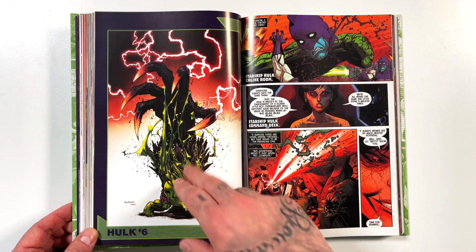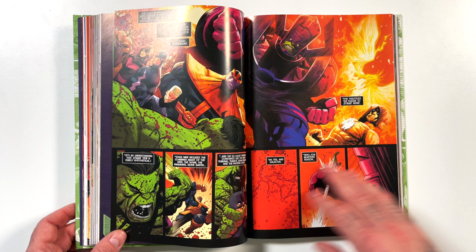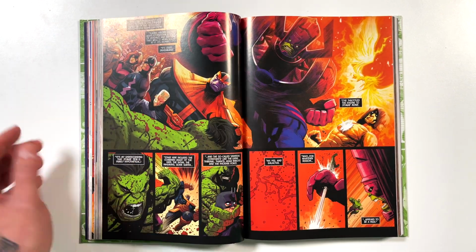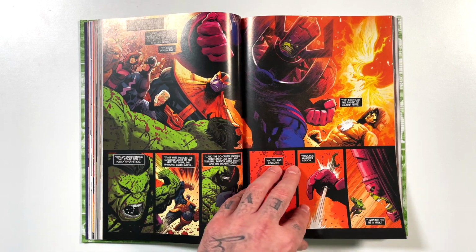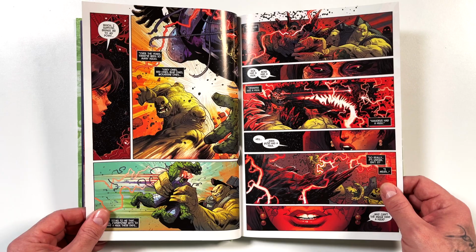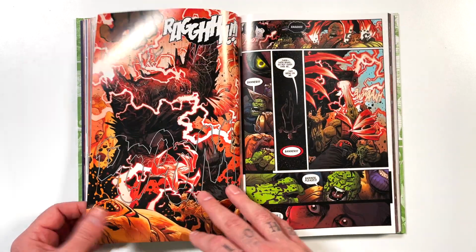Here's Hulk 6. This is the cover for the dust jacket. This is stage 9 where he's fighting the cosmic being. So Galactus, which looks like Hulk for some reason. Thanos, the Living Tribunal. So that's kind of what I'm saying, the cosmic entities being the top level.